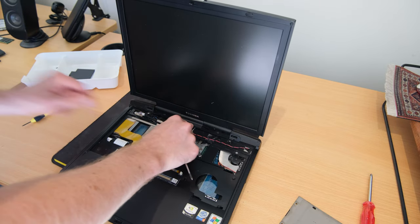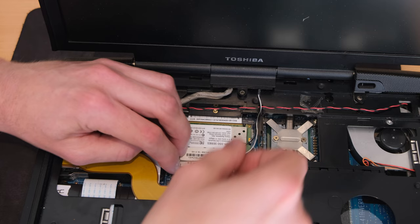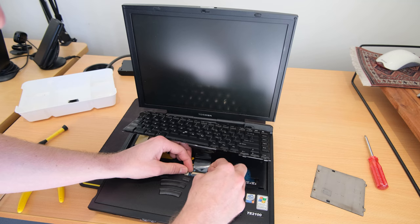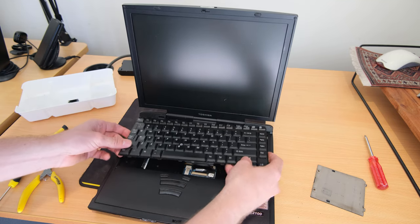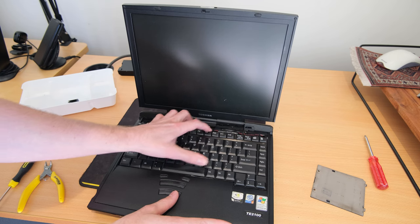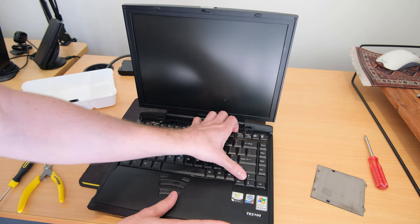Helpful thing to do, which I should have mentioned earlier, is to mark the cables for the Wi-Fi card. I don't think it's fully necessary, but if you want to know where to put them back, I just put a line on the cables there so I know which one goes where.